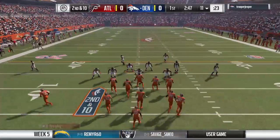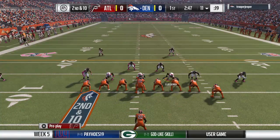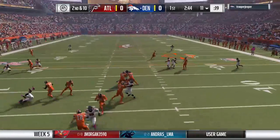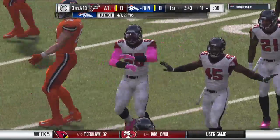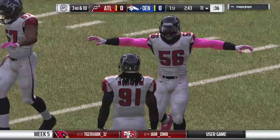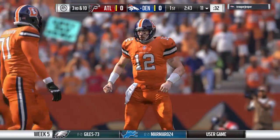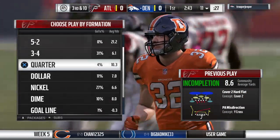Now it's 2nd down. They come out with 1 back and 3 tight ends. Here's Lynch. And his throw's going to be incomplete. When you see passes knocked down by those guys I call the frustrated fullbacks, the linebackers, you know that in their zone coverage, they were able to drop, see the ball thrown, and react to it very quickly.